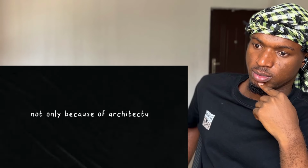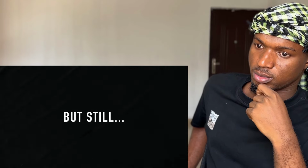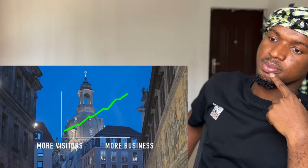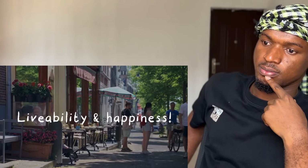This is not all because of the architecture, of course. It's partly done by investing in good education, incentives, etc. But still, if you want to keep talented people in your city, it needs to be attractive. People vote with their feet, so a beautiful city will lead to more visitors, more business, and in the end, more livability and happiness as well.